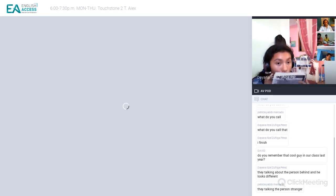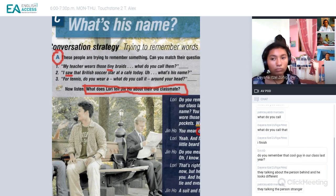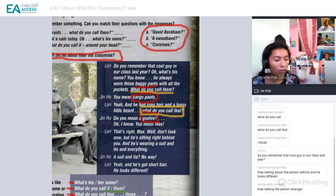Come on, let's go back to the conversation and find the words. Give me the complete sentence. You mean or do you mean? David, if your microphone is not working, please write in the chat. You mean cargo pants? Oh, okay, excellent. Very good. What else? Do you mean a goatee? Do you mean a what? A goatee. Excellent.